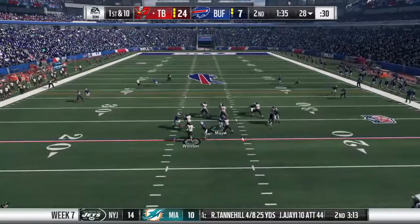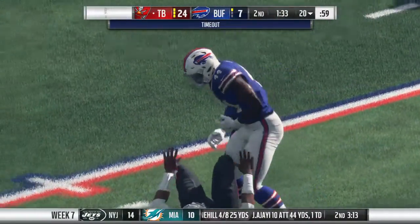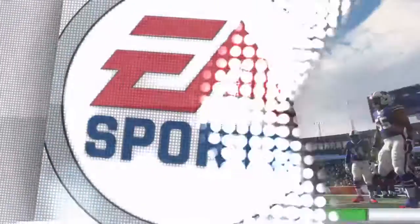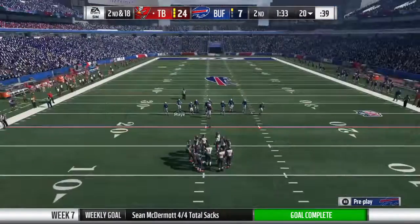A first down throw for Winston. And the Bills are going to get him as he goes down. Now a second timeout called for by the defense. So that means they're down to 1 remaining here as we head toward halftime.